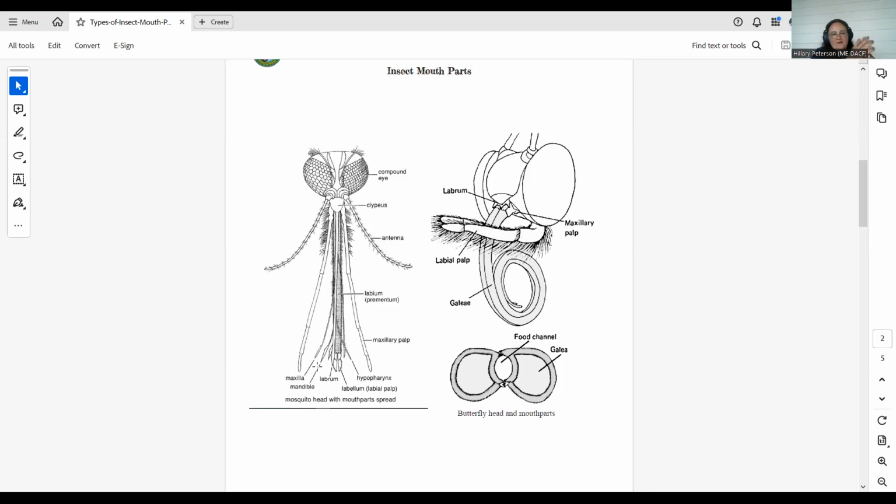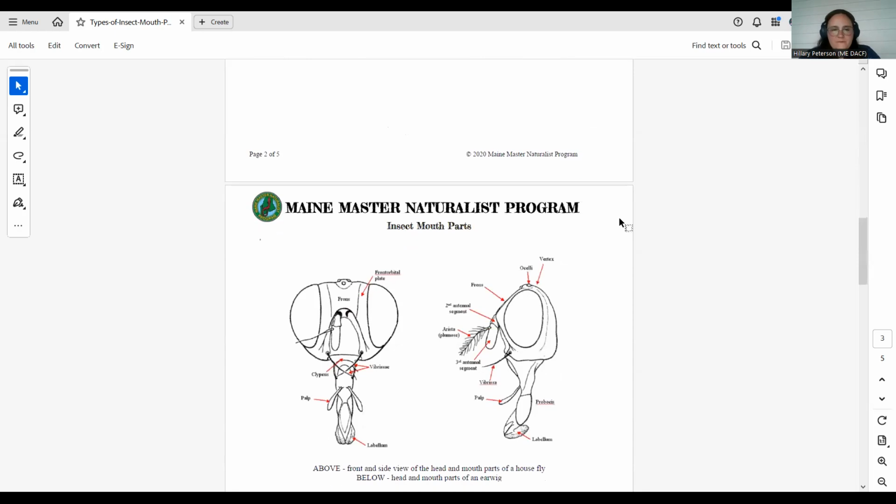I can't really remember how everything happens, but there's sort of a sawing motion. Some parts kind of get through the skin, the next parts kind of hold it open, while the other, I think the labrum, goes into the vein. Another type of sucking mouth part is a butterfly here. They keep it curled up, and there's going to be a food channel where they kind of suck up through. And then again, we've got a labial palp. So you see here on the mosquito, the palps are sort of secondary mouth parts that are oftentimes used for stabilization or holding things.